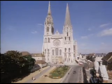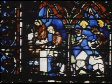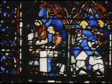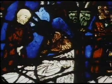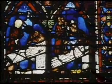Forty-three individual trades are represented in the stained glass at Chartres, showing not only the integration of secular and religious life in the Middle Ages, but the tremendous pride in craftsmanship that had its prime showcase in the cathedral.